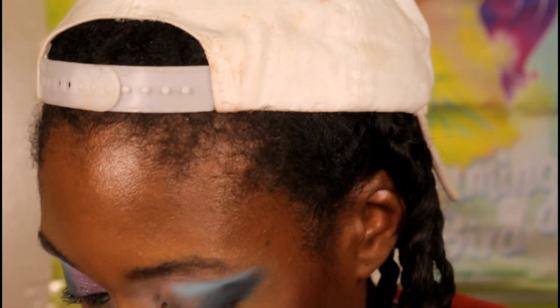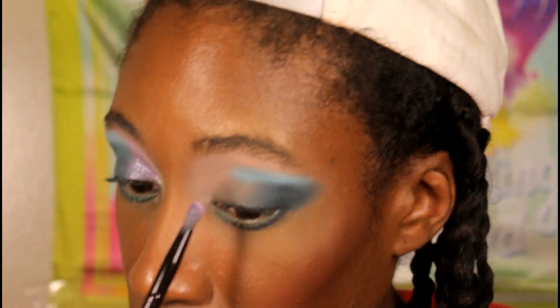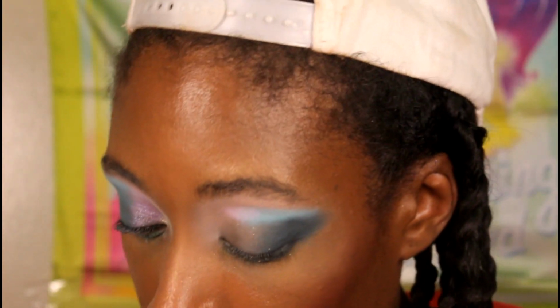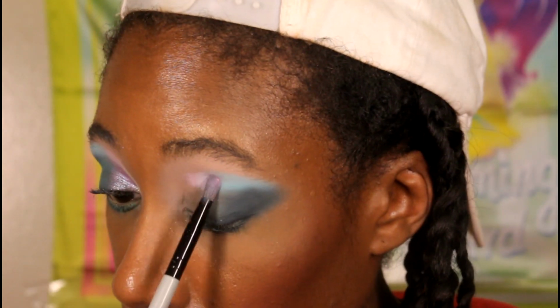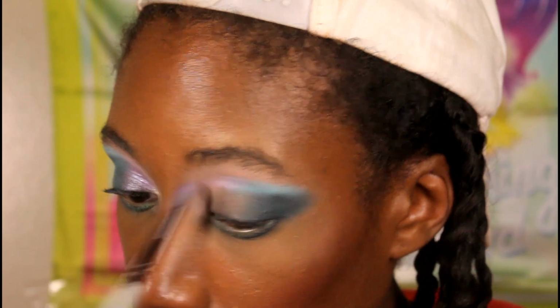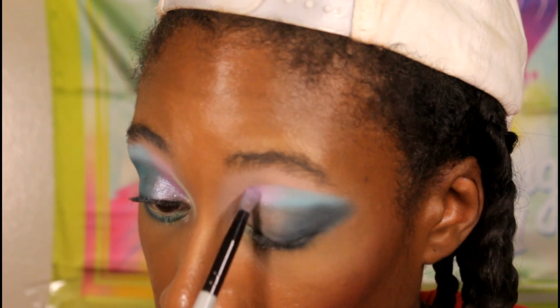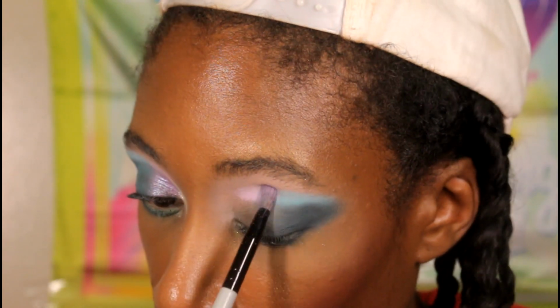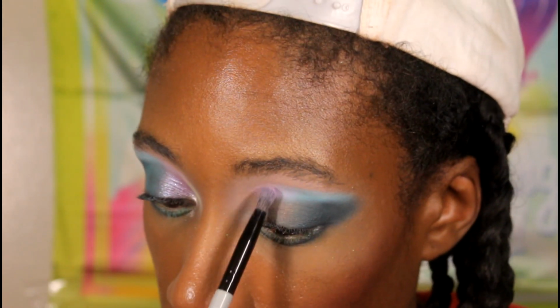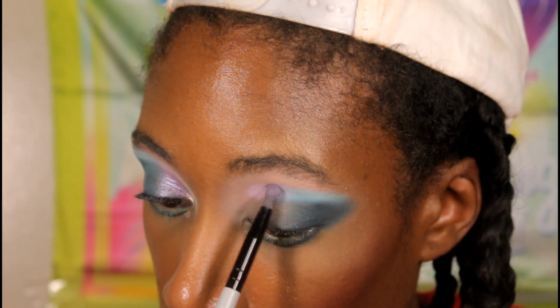Okay, now we're gonna go into the shade Baby Tea. That's the light pastel-y lavender type purple shade, and I kind of tap them together a little bit to marry them in as I put it on. And this is with the Blend Bunny #2 brush. I was trying to find a different one that was a little bit more pointed, but this one ended up working out pretty well, and it sits right in my crease.